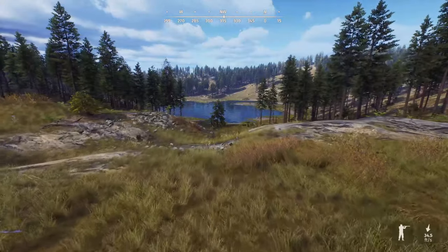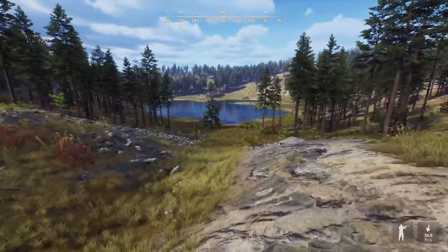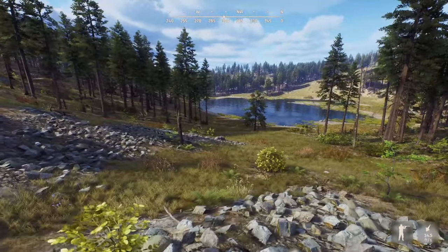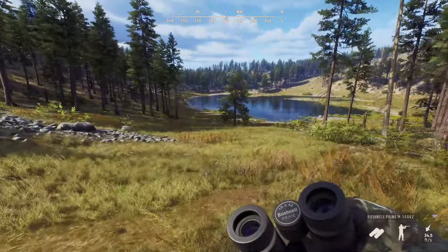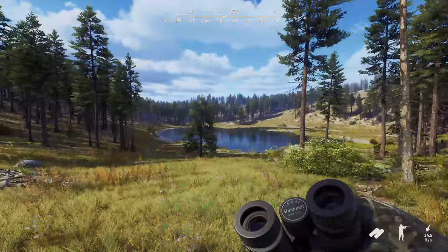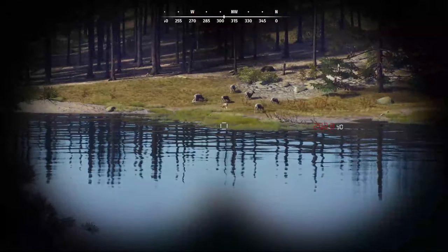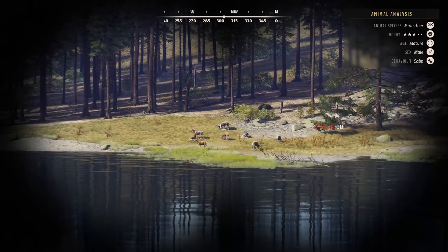Anyway, today I want to get a non-typical mule deer. When this update first came out, I was actually getting non-typicals and everybody was like, hey man, you are getting non-typicals, but I just wasn't thinking. I thought the mule deer I was getting were just the regular mule deer, you know what I mean? But no, apparently I was getting some non-typicals, or the new variants. So I know what I'm looking for this time around. No mule deer is safe.